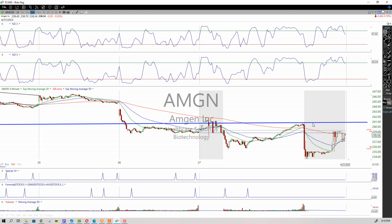So any of these stocks that we're looking at, if they run tomorrow and break back above the recent highs, or those right before the earnings came out, then these would be very bullish. And Amgen doesn't look that bad on that setup. But that's what we're looking for on those. I'm not seeing anything exciting for you.